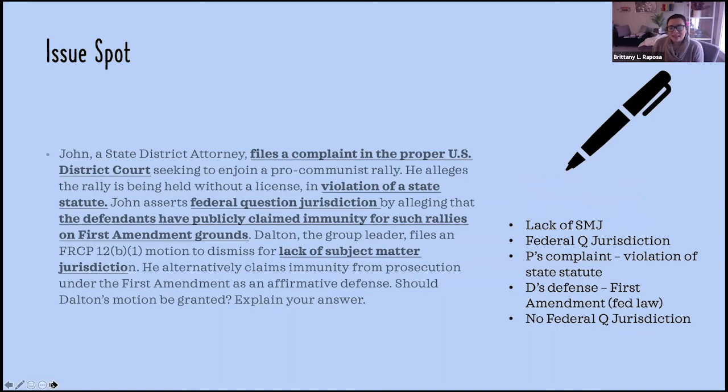And so the next step is that I want to issue spot, right? Before I write this out, let me issue spot with this practice question. After reviewing and making my outline, what are all of the issues I can spot? So in this short answer, I see that there's a lack of subject matter jurisdiction. It's specifically testing federal question jurisdiction. I'm issue spotting the fact that the plaintiff's complaint is pleading a state law issue, a violation of a state statute, and the defendant's defense is based on the First Amendment, which is federal law. But I know that the plaintiff's complaint has to allege a violation of federal law, not a defendant's anticipated defense. That does not raise a federal question. So from issue spotting, I've got all of those relevant facts and I've got no federal question jurisdiction.